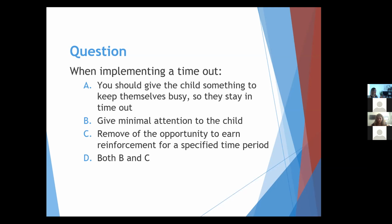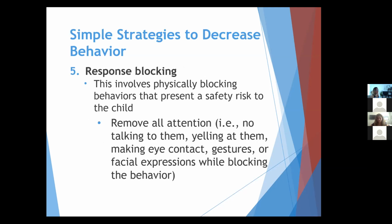Somebody thought C, which is correct. That's absolutely correct. You want to remove that opportunity to gain access to the things that they like for a certain amount of time. But B is also correct too. So D is the correct answer here. All right, so now let's go to the last strategy.